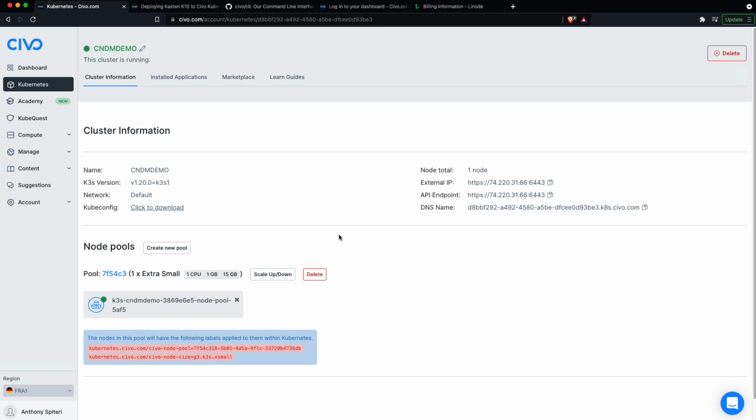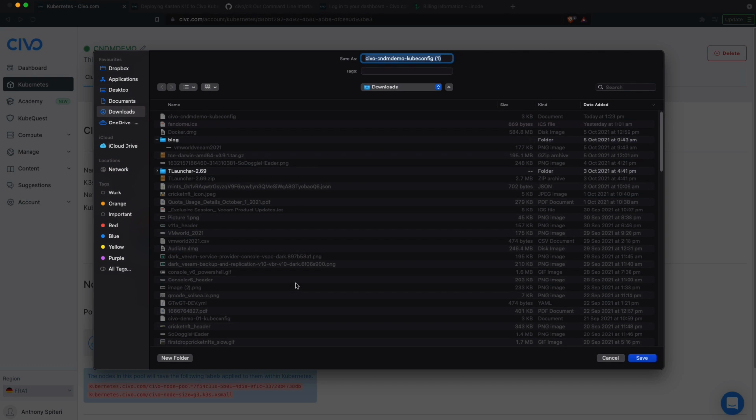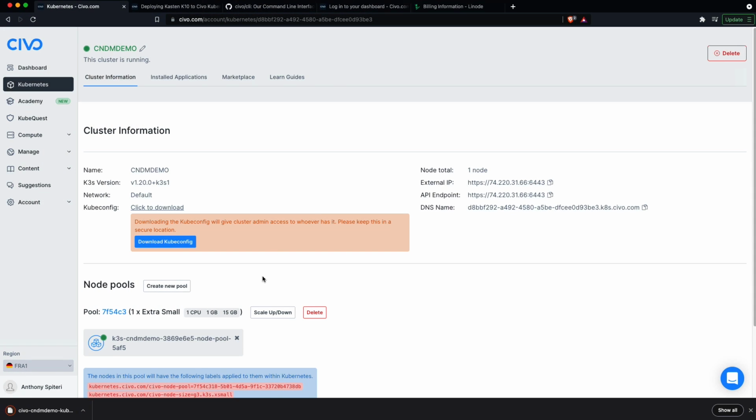So let's come in here, and now what I want to do is get to the command line and access this via kubectl. But before that, what we can do here is download the kubeconfig. We can download that. Let's have a look there. Let's save that. Okay.